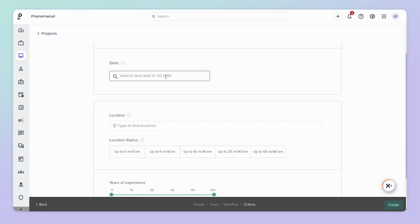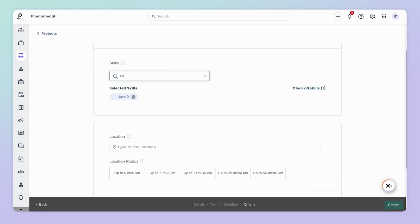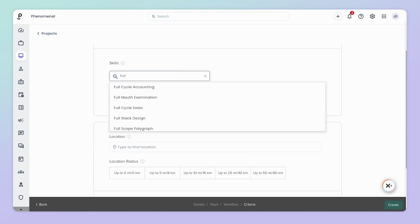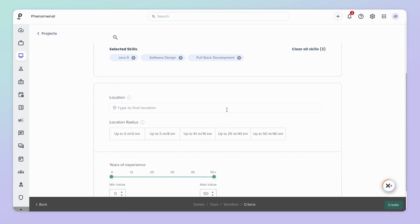So maybe I'm looking for a Java developer, specific Java, software, whatever it might be, full stack as well. And then I can use this project to line up candidates that might meet a need that I have in the future. So projects is a pipelining tool. Skills are central to identifying the right candidates so that you can get ahead of those needs that you have in the future. And then automatically, as a job becomes open, you can move those candidates right to that job and start filling your open roles.